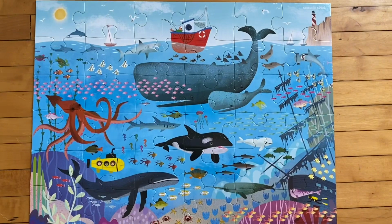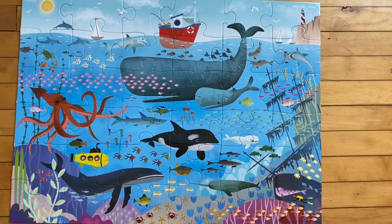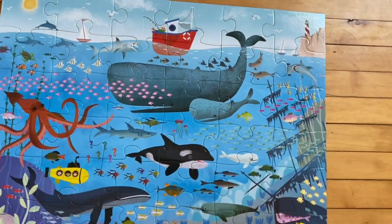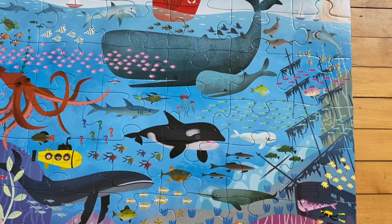Wow, yay, that was so much fun. I have something to show you. I'm gonna take my camera and turn it around, and we're gonna look at a very fun ocean adventure. Let's go. All right, friends, take a look. This is a big ocean adventure puzzle with lots of different ocean animals. Let's see here. I see lots of different whales. Can you point out a whale?